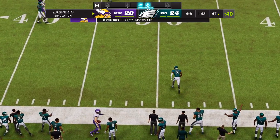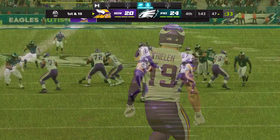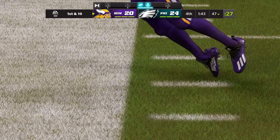Cousins throw complete to his receiver, Thielen. And he'll be out of bounds, but able to get it up past the 45. Well, they got the yardage they needed there, picked up the first down, got out of bounds. How about the urgency that they have, as well as the understanding where they are in the field?